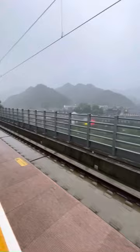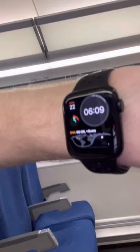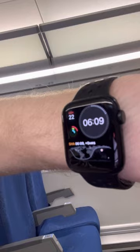This is the surroundings around the train station. Here we got the high-speed train. They just called out that the doors are now closing and it's 6:08, turning 6:09 now. 1 minute before the train is about to leave and doors are closed. And now we are leaving the station.